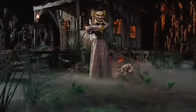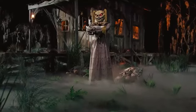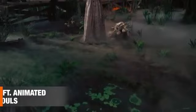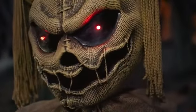You like my dolly? You can hold her if you want. But don't upset her. One wrong move around the Sitter of the Souls, and you'll wish you were already dead.